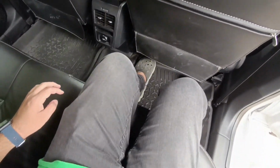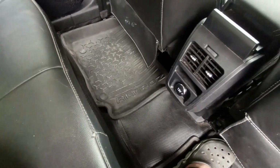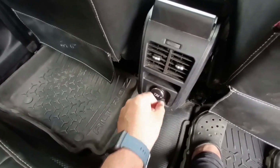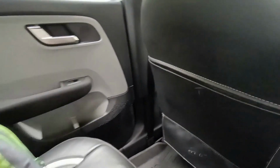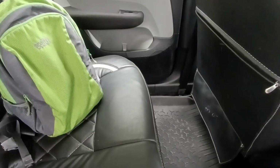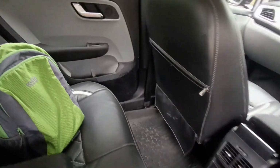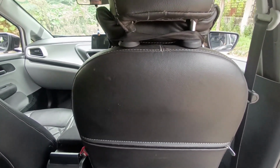So it doesn't get a hump in the between, which can accommodate a third person. You get a 12-volt charging socket and two AC vents for the rear passengers. Dual tone plastics everywhere. And of course a rear center armrest with two adjustable headrests as well.